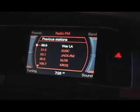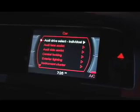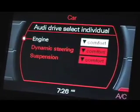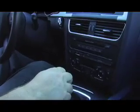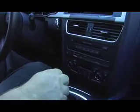A large and easy-to-read 7-inch color LCD screen is to the right of the cluster. Navigation as well as all of the MMI functions are clearly displayed. Below this and in the center of the dash is the built-in 6 CD changer.